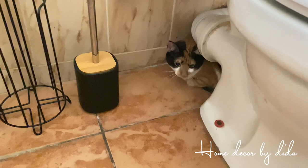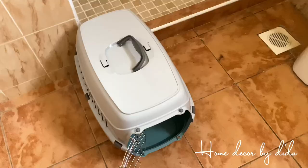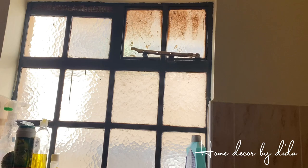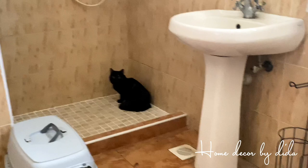This is our new home. Look at Bob. Bob is hiding. Bob is so scared. Shadow, do you see? I'm in my bathroom. I brought them here at least because I can seal the window. Don't worry about the mess, but I can close it and they can stay in here. The guys went for lunch, so I think I'm just going to order takeout and have lunch.